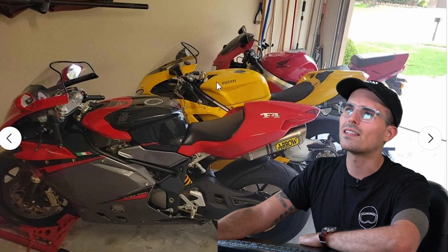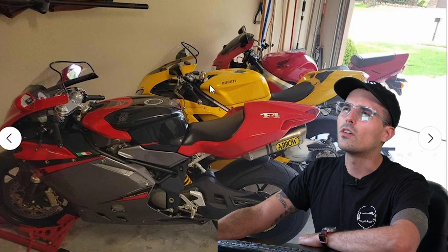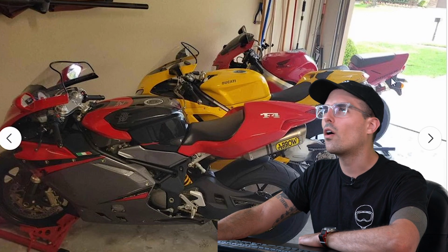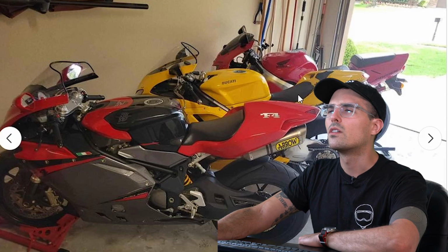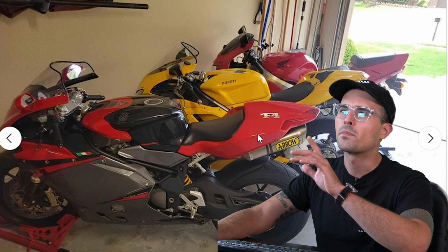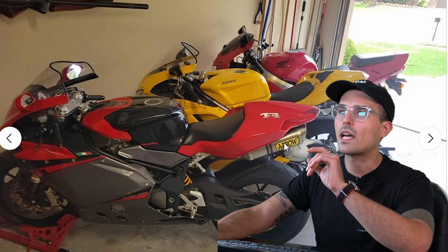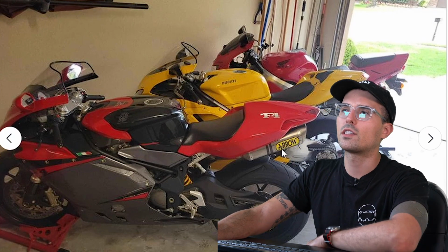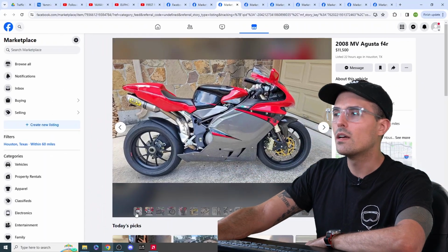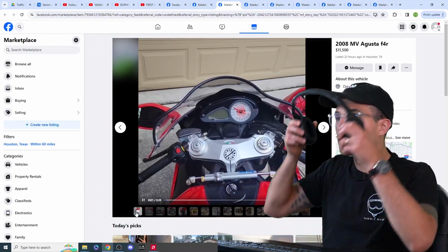You can see his garage. You got a 1098 back here, or I think that's a 1098. You got a Honda CBR, I can't quite tell. I see the steel or the aluminum frame, and then of course the F4I. But what I wanted to point out about the F4R, for the MV, is it's got the quad undertail exhaust. This gentleman looks like he put an aero system on it. We have a video component. Let's take a listen to this bike.